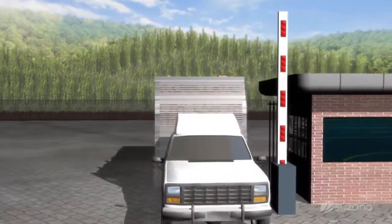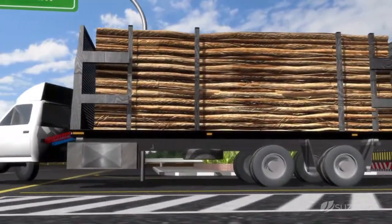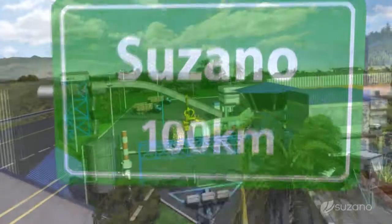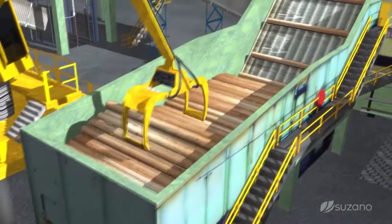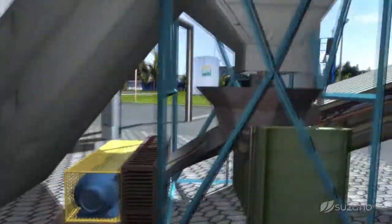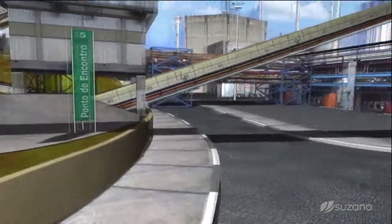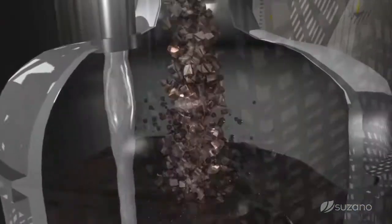The eucalyptus logs, grown in 100% renewable plantations and certified by the FSC, are already debarked, cleaned, and peeled before transport. Once they arrive at our factory, they are placed on a crawler and lead to a chipping machine that turns them into wood chips. Right after that, a conveyor belt transports them to the storage silo. Another conveyor belt transports the wood chips to a digester, where the wood cooking process begins.